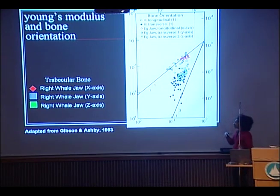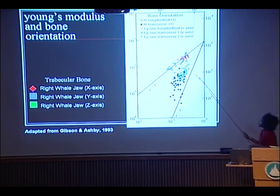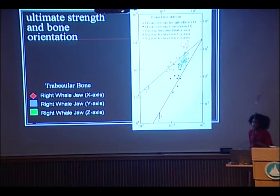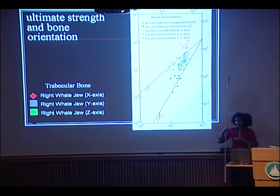Now again, I told you that I wanted to perform these tests in right whale tissue because right whales are so different from other species. So what I wanted to do was take a look at other bone types in the literature. The black and white dots represent human bone loaded in two different directions. And I've added my data to this plot, red still being consistent for the x-axis, the blue and the green still being consistent for the y-axis. The difference in terms of how this bone behaves is not that surprisingly different from human bone loaded in two different directions.